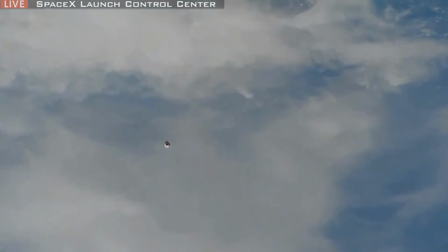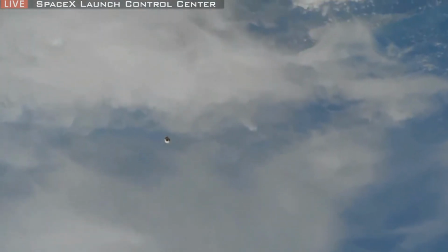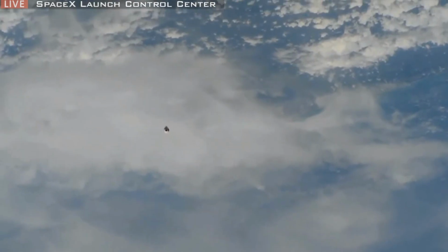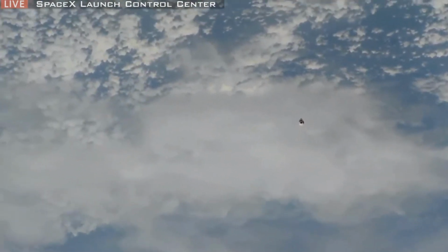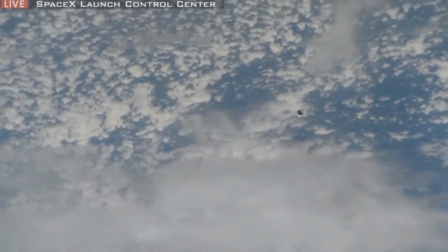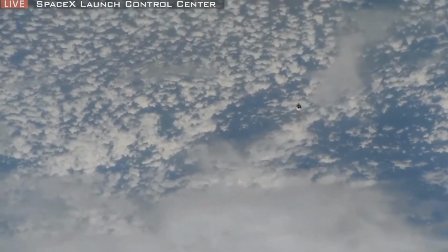Dragon SpaceX on Dragon to ground. Friendly reminder to please unlatch the toilet button before you get back in your seat. Okay, we'll unlatch the toilet button. Thank you.